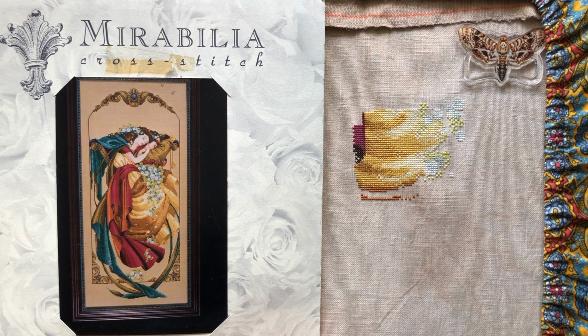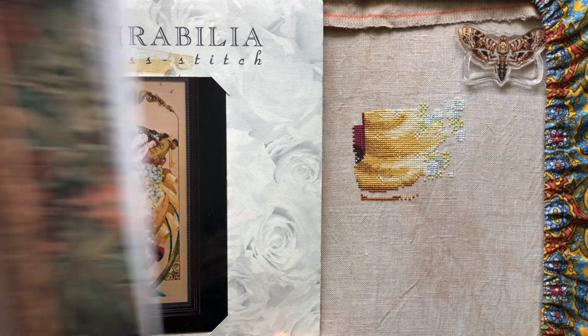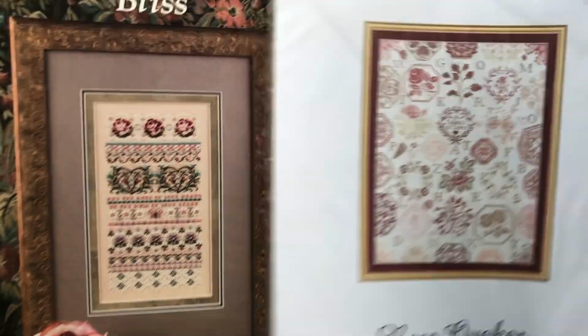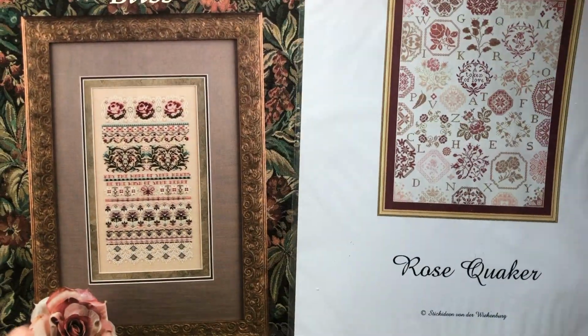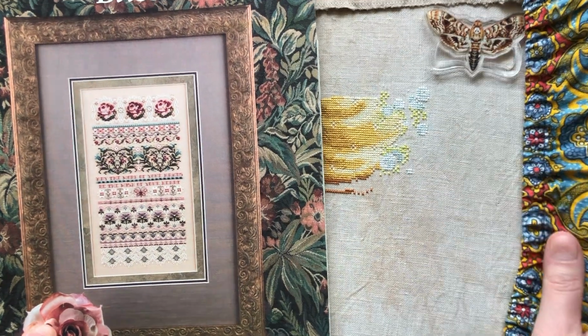Because I have two other WIPs that I was planning on working on this month, and I still haven't been able to even put that on a Q-snap because I've been really enjoying the Mirabilias. So those two projects are Bliss by Just Nan and then Rose Quaker. But I think I want to work on Bliss first. So I'm going to work on the Dreamer all day today and then use this Q-snap to work on Bliss because I only have two Q-snaps.